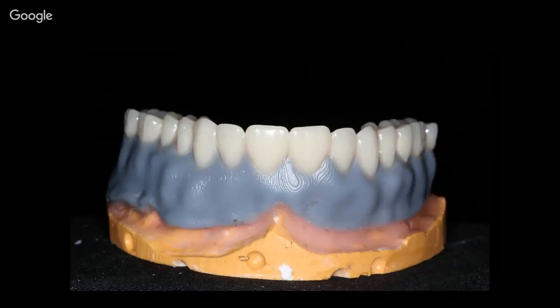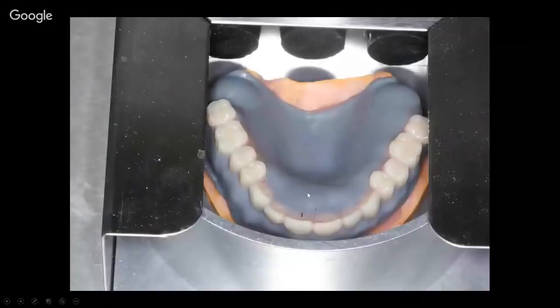All right, so we've done the try-in, everything is good. Now we're ready to process this. So if you're a lab or whatever, and let's say you like to do IVO base for your acrylic processing, well, invest this thing up and do your boil out, which in this case, the only thing you'd be boiling out is that little bit of wax sealing the denture down, plus the tiny drop that's holding the teeth in. And then that would allow the teeth to come out. That would allow you to remove the base, because remember, it has no undercuts, and it'll leave you much less cleanup than with the traditional boil out where you got loads of wax being melted down.